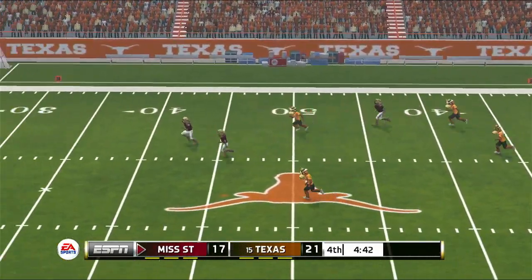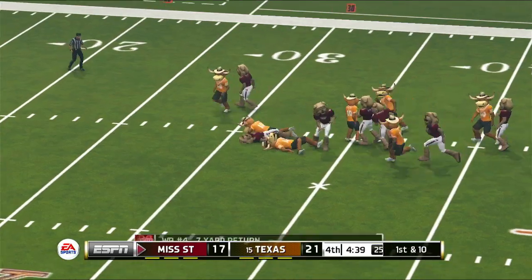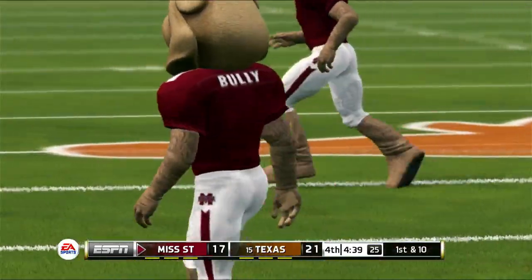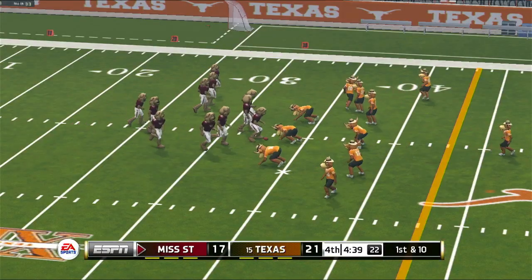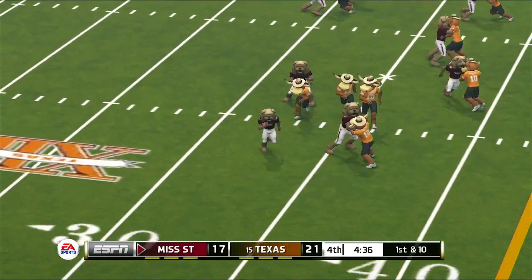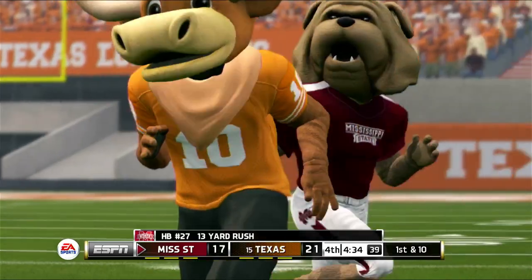It's away, and it's a booming punt. He's taken down at the 33-yard line. This is a pretty crucial series right here. With things being so tight, your best players have to step it up on both sides of the ball. It's the tailback looking for the corner. He makes his way to about the 45.